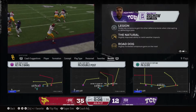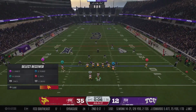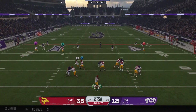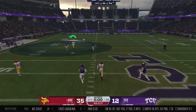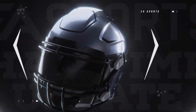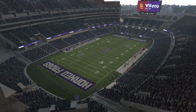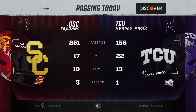Well, if at first you succeed, try again. They've already linked up twice for touchdown passes, so no question the quarterback here, still in the first half, is looking for his go-to guy, but you got to give the defense credit there. He hurls one deep down the left side. Incomplete. He took a shot on the final play of the quarter and couldn't quite find his man. That's the end of the second quarter. That means it's time to join Kevin in our halftime update.